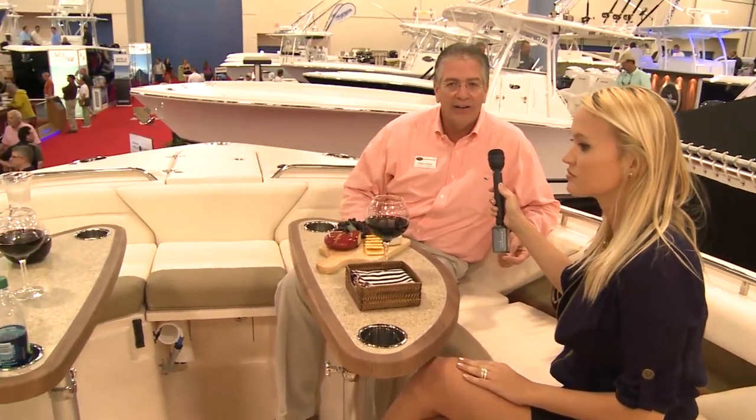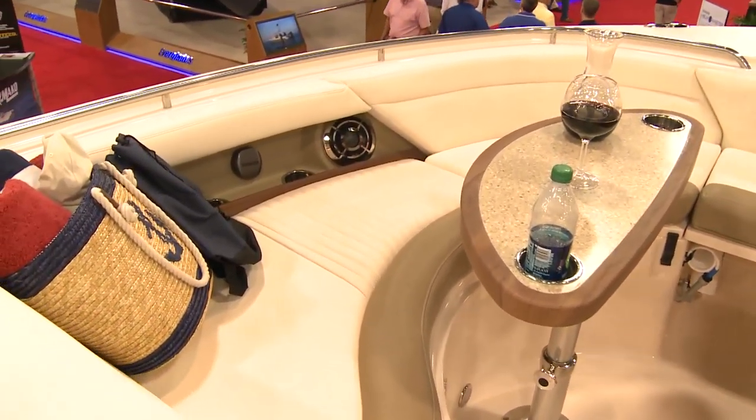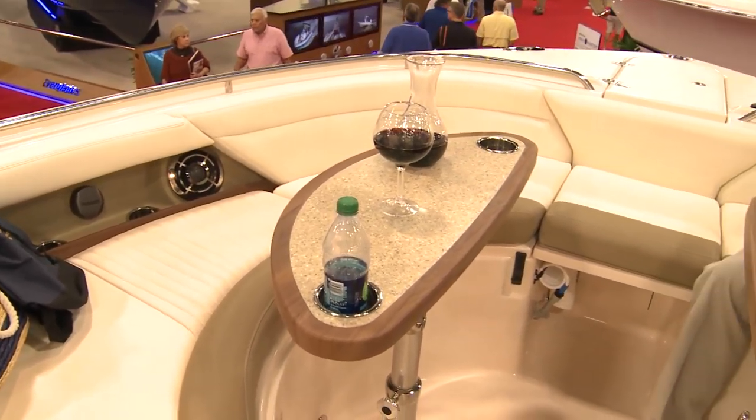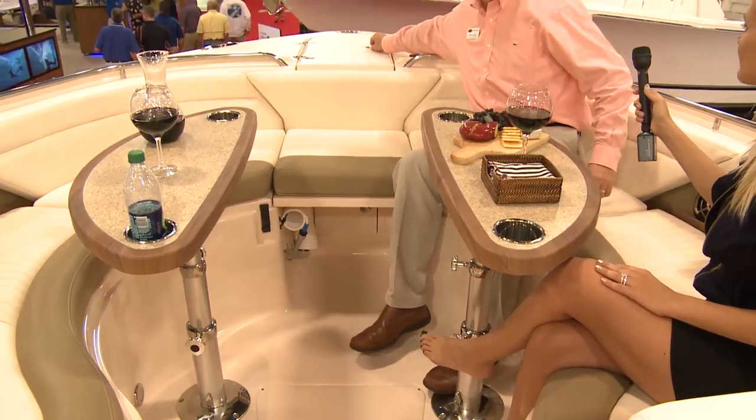Hi, David. Can you tell us a little more about the bow up here? Yeah, it's very spacious. I don't think I've mentioned this boat is a 13-foot-2 beam. So it's a nice wide boat, and that translates forward into a large bow area. You'll notice all the seating, and that's really the main function here. There's plenty of room to lounge, as you see. Notice the split tables. The fun thing about that is it leaves an opening where you can pass all the way through to the bow.